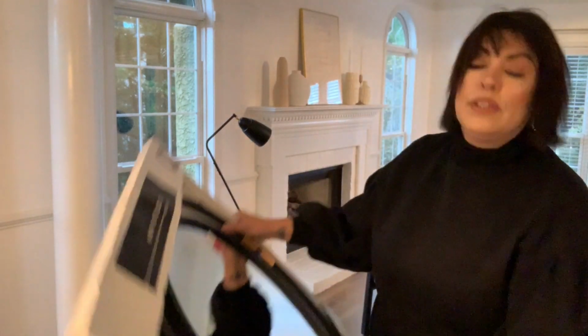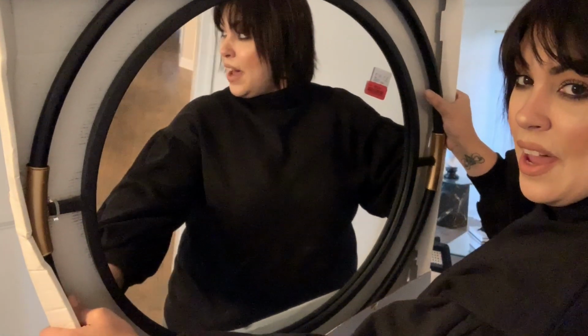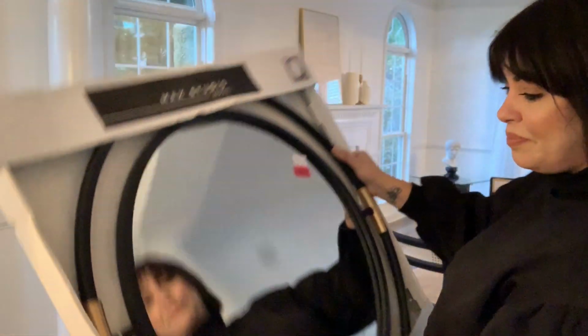I found this beautiful mirror. Can you guys see that? I paid $29 for it. It has brass and wrought iron details, and I may place it in the space where the little black table is. I might take down the artwork. Again, I have to play a lot to see how things mesh with everything else in here.